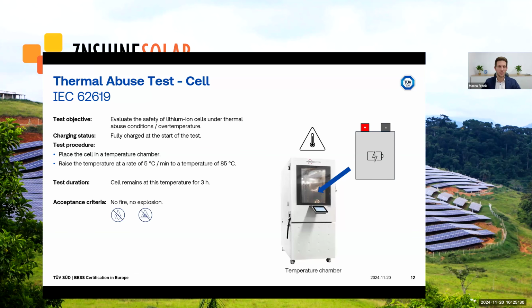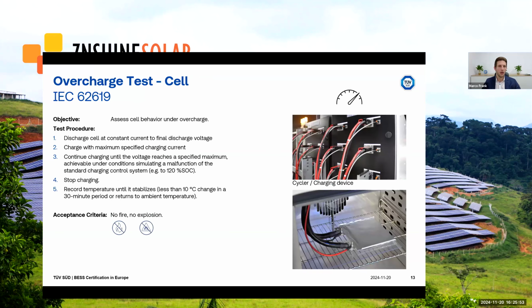Thermal abuse test, that is to evaluate the battery cell at high temperatures. So here the battery will be placed also at a fully charged state in a temperature chamber and then heat up to 85 degrees, where it remains for 3 hours. And also here the acceptance criteria is no fire, no explosion.